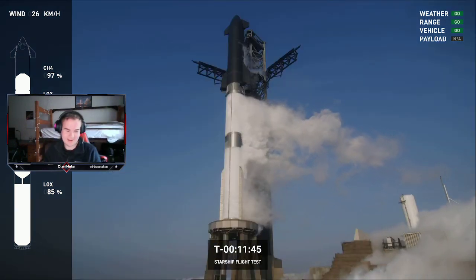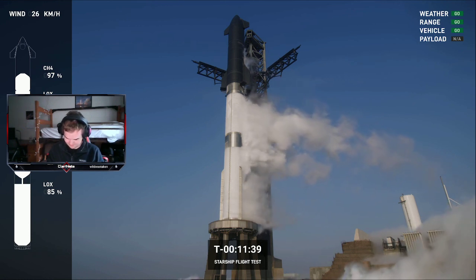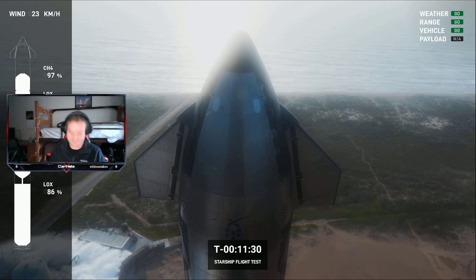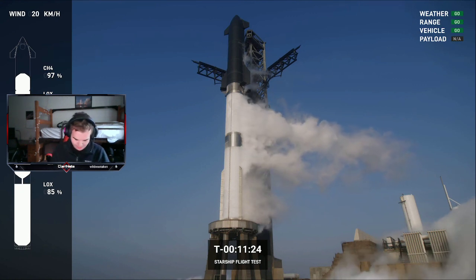That'll be wrapping up about T-minus 9 minutes. Now, the Starship second stage main fuel and LOX tanks are loaded for flight right now. The Super Heavy first stage booster propellant loading is continuing, and that'll go till about T-minus 3 minutes.